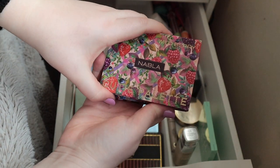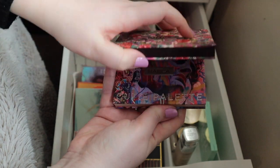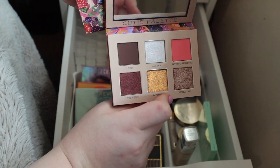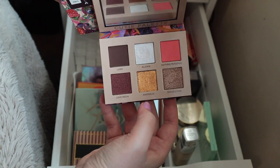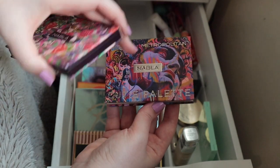Let me show you them. I've got the Wild Berry, which looks like this. And then I've got the Metropolitan, which looks like this. I haven't used this one, I'm not gonna lie. The Colour Story, I don't know why I bought this. I thought I wanted it, but I just don't. The Colour Story I didn't make work. I may declutter this one at some point.